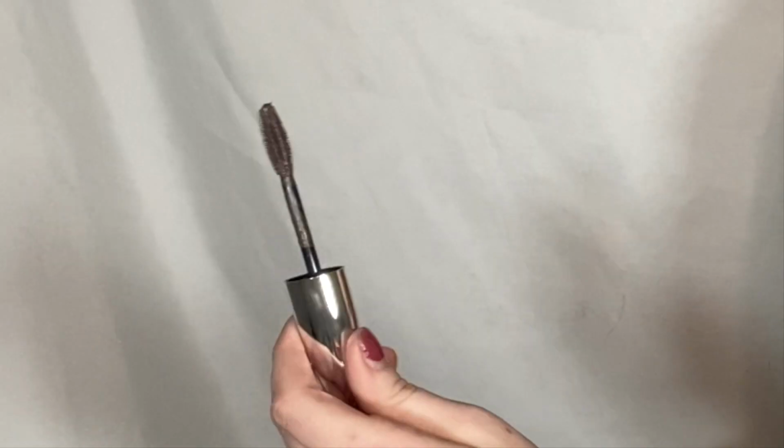For mascara, I picked up the Bambi Eyes from L'Oreal Paris, which I didn't even think, isn't Bambi trademarked by Disney? I digress. I have never tried this, so let's see if it gives me those Bambi eyes. This is what the wand looks like. I don't really have a lot of, I don't know, it looks weird.